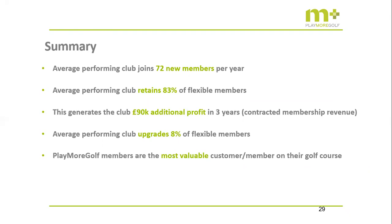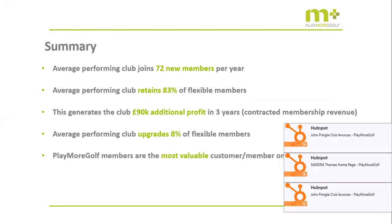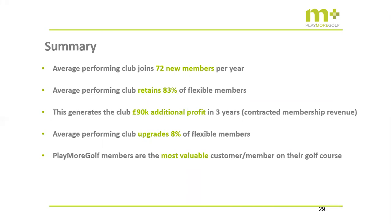An average performing club within a three-year period receives £90,000 worth of additional profit over that period. Obviously, it's a very valuable customer to that golf club as well. Remember that yield per round. This is contracted revenue as well, all up front, like a normal membership, which the golf club has received. Remember as well that 65% of those flexible members joining are playing most of their golf at off-peak times.